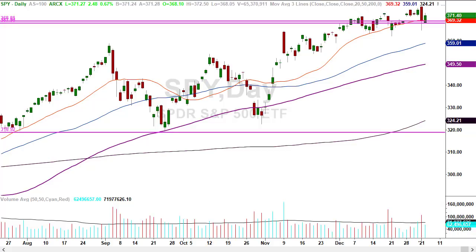The other side of the if-then statement is if, in fact, let's say the market starts to fall away or gaps down tomorrow or starts trading down overnight. And by the way, it shouldn't be lost on anybody that tonight we have potentially the results, and I say potentially because it's not a lock whether we're going to have a decision on the Georgia election runoff.